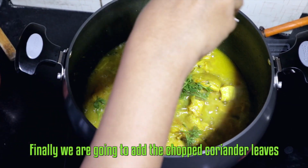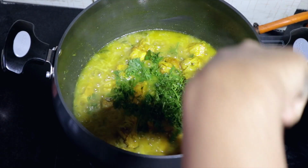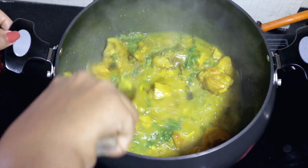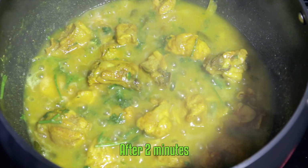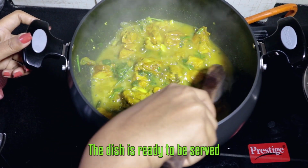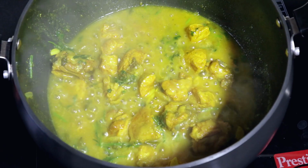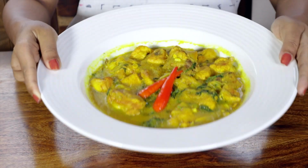Finally, we are going to add the chopped coriander leaves and give it a stir. My dish looks ready. Time to try it. Here is the dish.